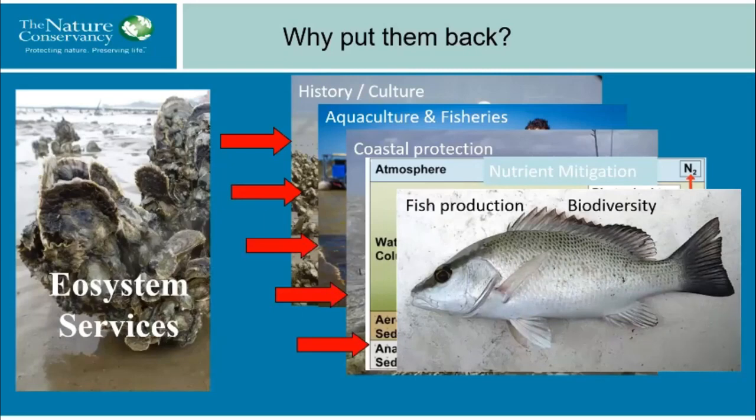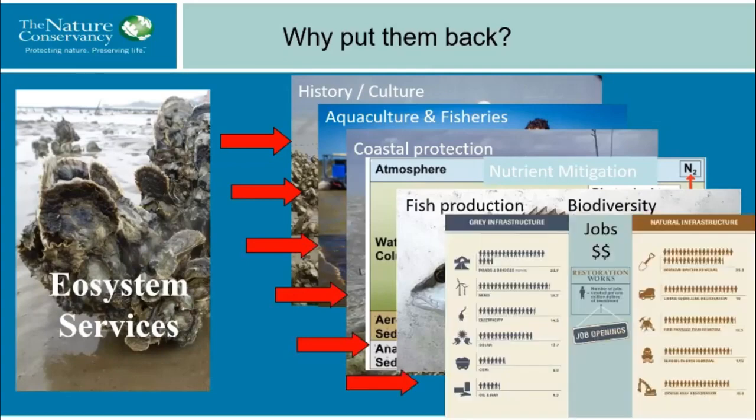Fish production is an enormous biodiversity gain from these habitats, and the amount of fish produced is actually very substantial. And we'll get back to that a little later in my presentation. And all of this actually does create an economic impact. The restoration itself is a very large job creator, and the blue economy impact of the flow-on economy from oyster reefs is substantial, and I'll touch on some of that return on investment in a second.